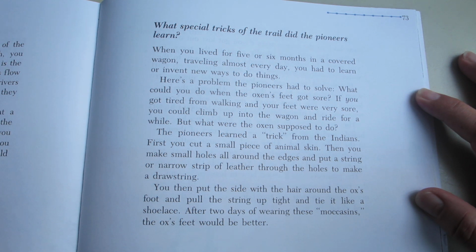What could you do when the oxen's feet got sore? If you got tired from walking and your feet were very sore, you could climb up into the wagon and ride for a while. But what were the oxen supposed to do? The pioneers learned a trick from the Indians.